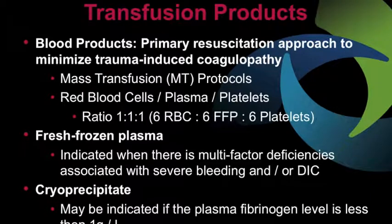Looking at transfusion products is our primary resuscitation approach to minimize trauma-induced coagulopathy. We talk about massive transfusion protocols, many of which define massive transfusion as greater than 10 units. Often, if we have a patient that's pretty hypotensive, has a significant traumatic injury where they're quote-unquote bleeding out, you'll see a ratio of 1:1:1, or 6 units of packed red blood cells to 6 units of fresh frozen plasma to 6 packs of platelets.